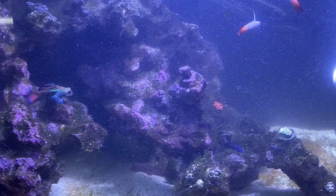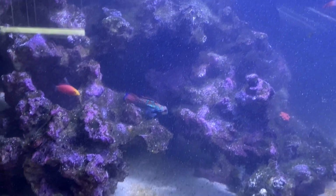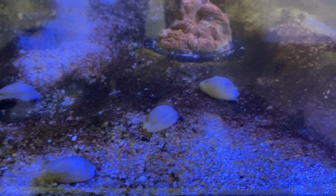All the fish look really, really good, I have to say. There are a lot of new additions to this aquarium, and we've added a lot of fish quickly. And that might have to do with some of the algae bloom as well.